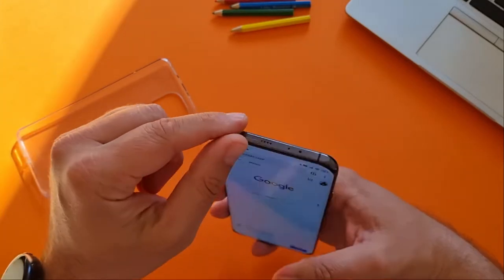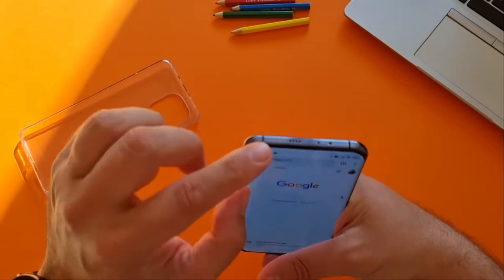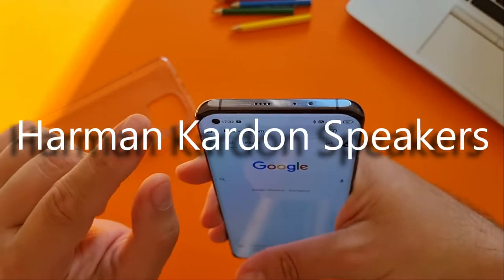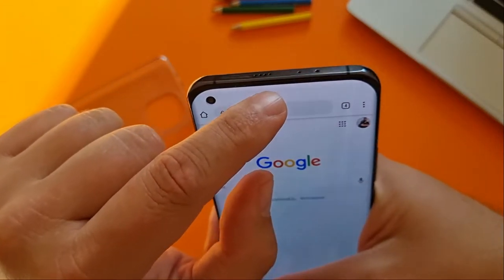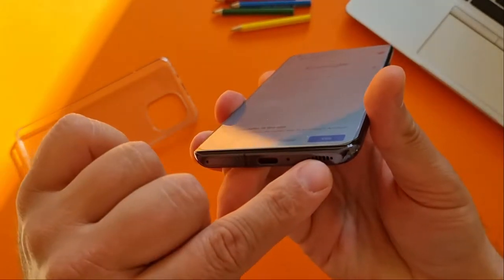Why not? And then here you have, guys, the microphone, and then here you have the speaker, right? And speakers are fine-tuned by Harman Kardon. So you can see there is actually an inscription here. But pay attention, a lot of people think that this is the speaker here. In fact, we have here a very, very tiny speaker that also kind of produces sound, and you can hear it from there. Okay, the bottom speaker is just this grill there.